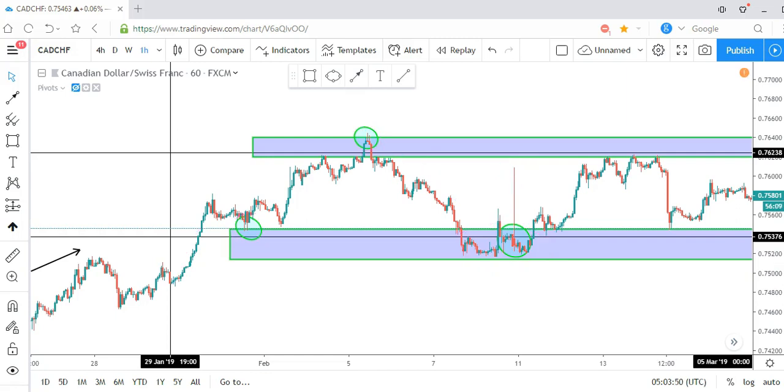Then what you do is start looking for selling opportunities from this point here. After price has moved into that range again and retested, this is a retest here. This is a retest happening here. So after this retest, all you need to do is look for selling opportunities.